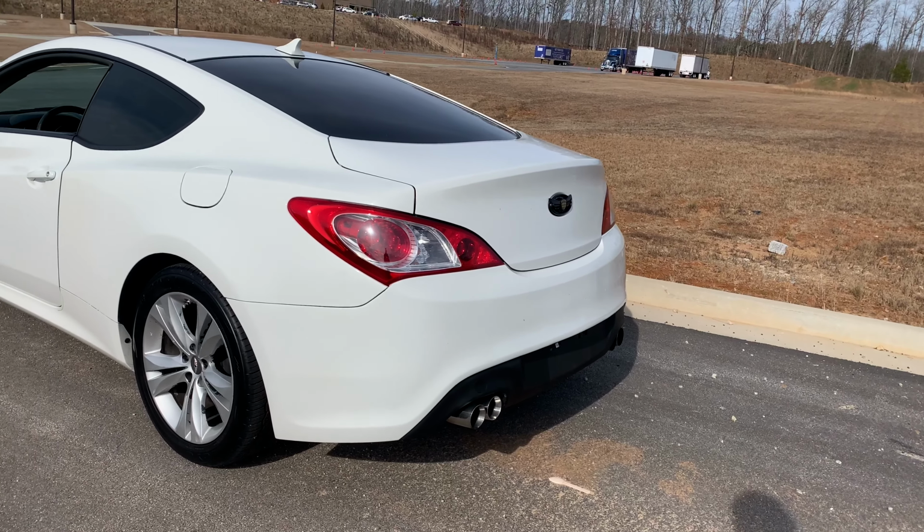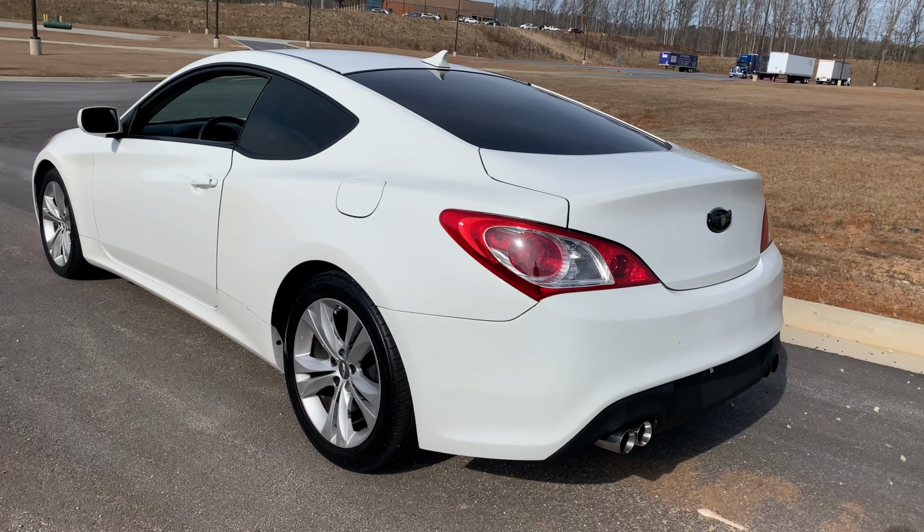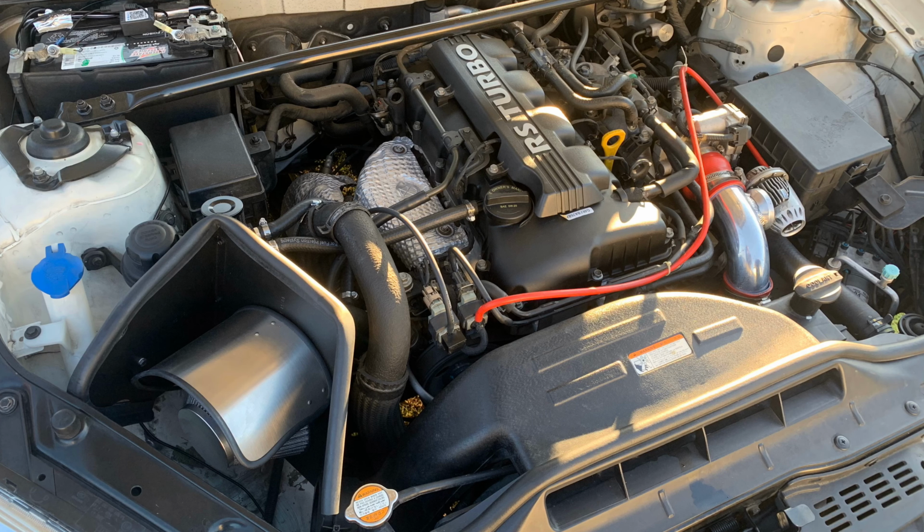It's pretty peppy. I know the first ones didn't have a ton of power, but this one actually feels pretty good. It moves out pretty good. This is third gear, full throttle, and it's pulling pretty hard. And we're going uphill. And you can hear the blow-off valve. This has an HKS blow-off valve on it, which has a super cool sound, very old school.